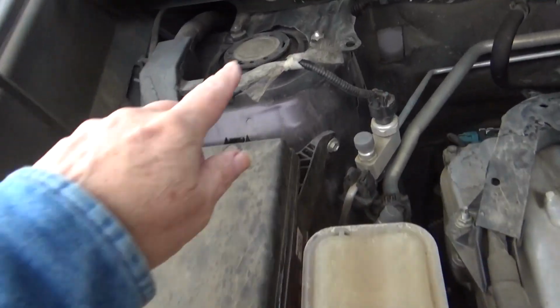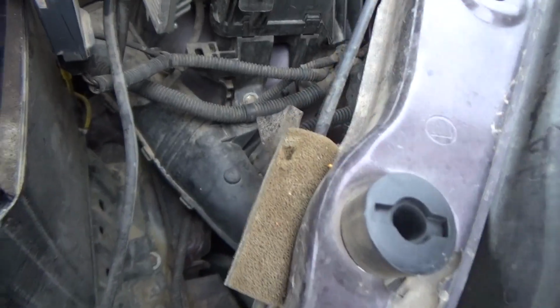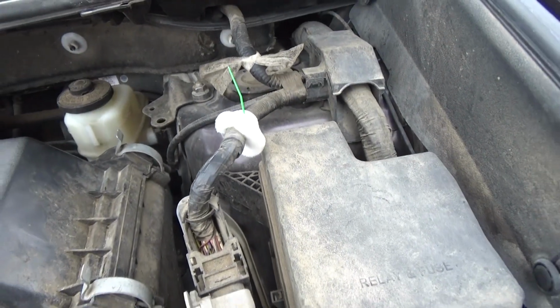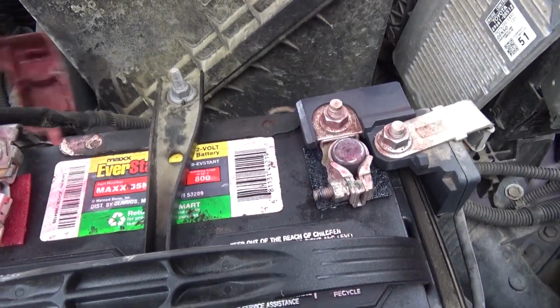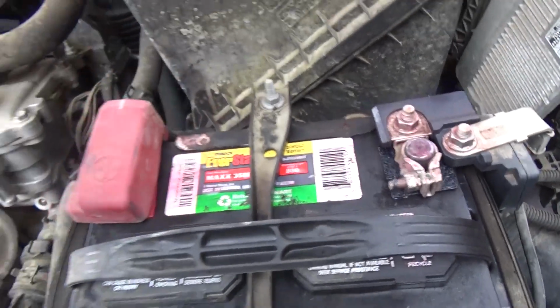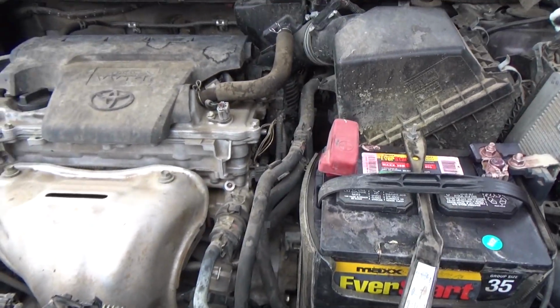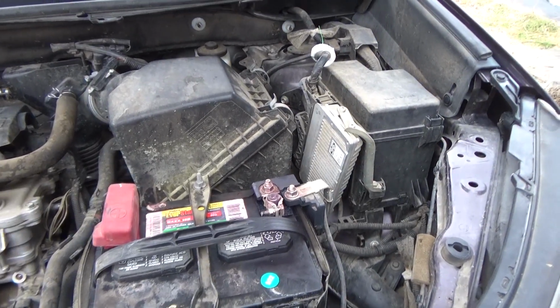Okay, you can see evidence here. This is one of the things I've done. This is a different one. So we're going to pull these. I've got them in a couple places in here to try to protect my hose and my wires and stuff. Why is this loose? Uh-oh. All right, so let's get started and get some of this stuff changed out and see how it goes.